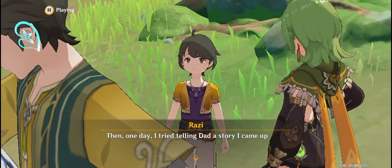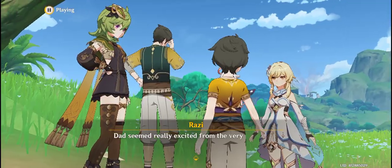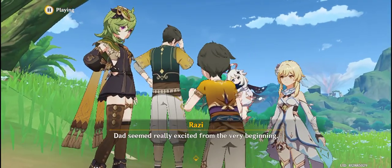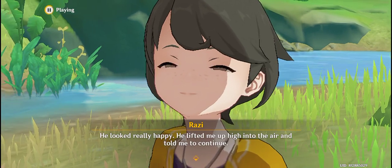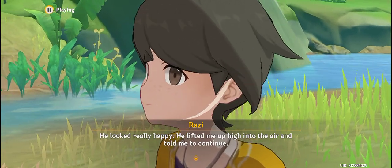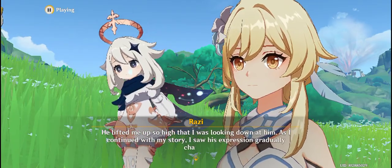Then one day, I tried telling Dad a story I came up with. Dad seemed really excited from the very beginning. He looked really happy. He lifted me up high into the air and told me to continue. He lifted me up so high that I was looking down at him.